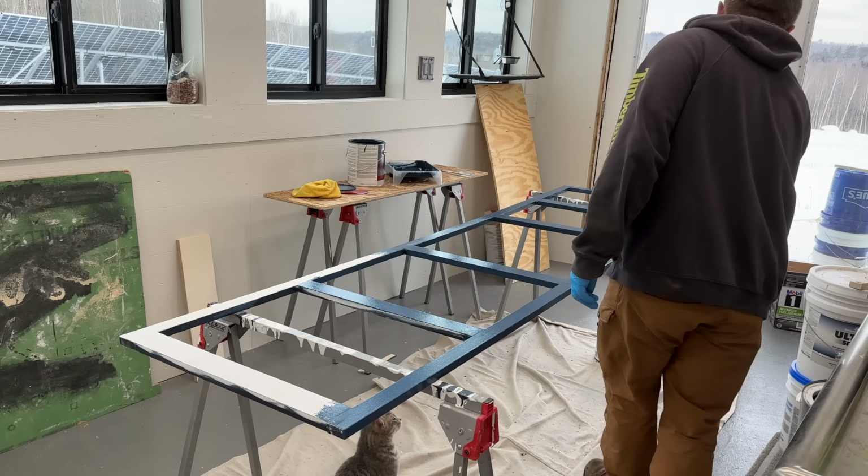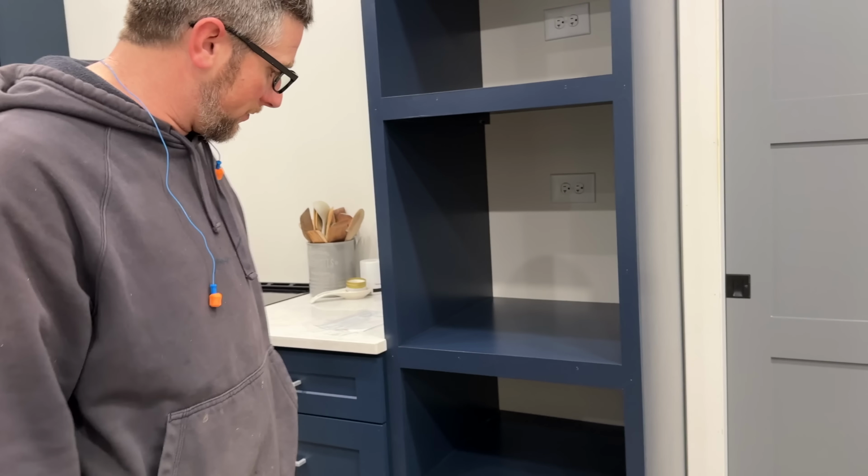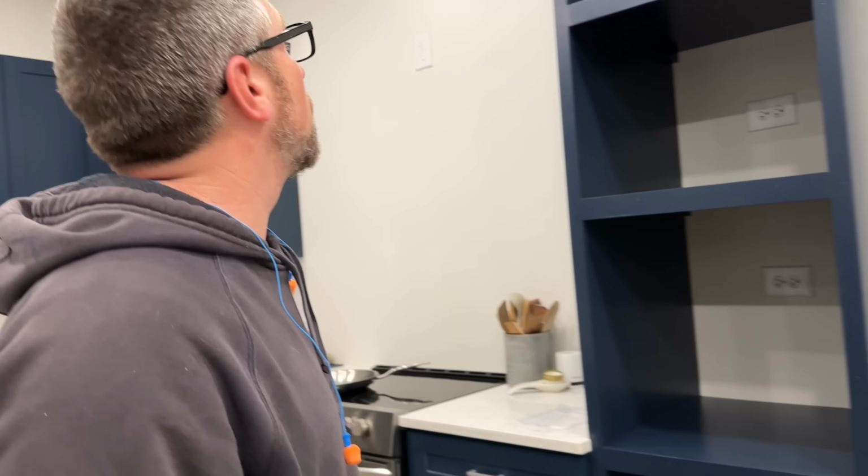So now we gotta let this dry, and I got sandpaper ordered because we ran out of sandpaper. We're gonna fill in all the nail holes, give this a quick little sand down, and then just touch up all the little imperfections. But that looks so good right now. I love the cabinet. It's what I envisioned. I can't wait for the stuff in, but we are waiting.